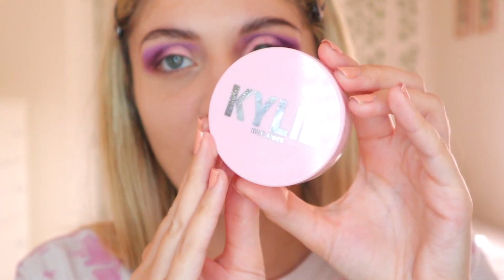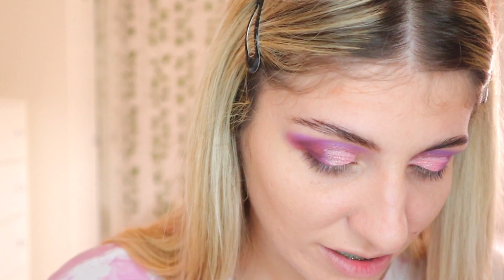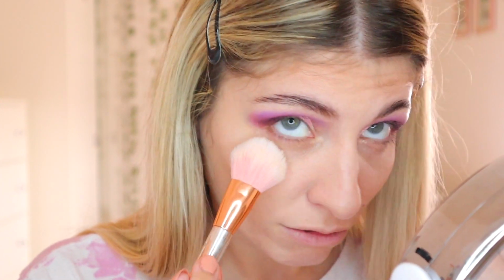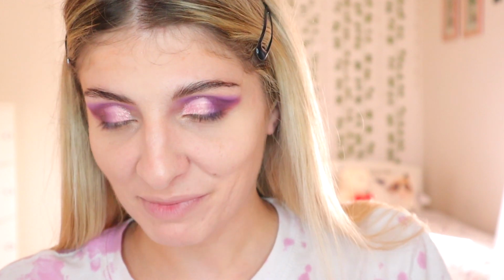So this is the setting powder of Kylie. I'm going to just set my under eyes gently. No baking. Now I think we can finish our eyes. So I think I want to do lashes. Mamma mia, I hope I manage.